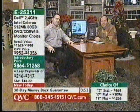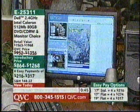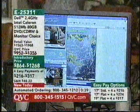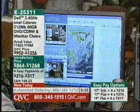I got the computer mainly for my daughter when she's going through her high school years. I recently bought the Dell about 2 months ago, and I'll tell you, I couldn't have been happier. The service, I've heard people with testimonials and stuff, and it's true. I think it's going to be one of the best computers on the market. You can't beat the service.